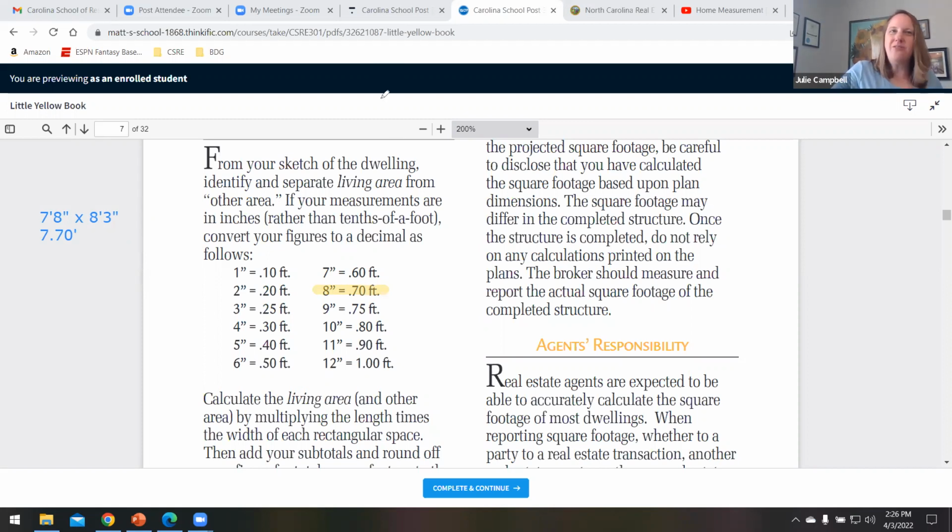I don't know why they don't do 12ths. It took me a minute, but they tell us to do tenths. Same thing if it's 8 by 3, it tells us that 3 inches converts to 0.25. So now I've converted inches to feet, and now I have a number I can work with. Length times width, 7.7 times 8.25, gives me 63.53 square feet for this kitchen.